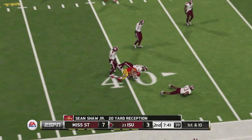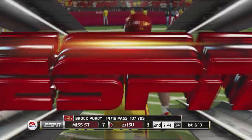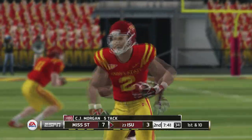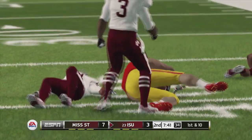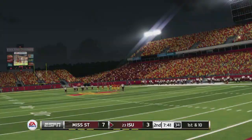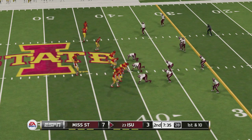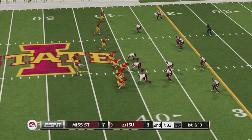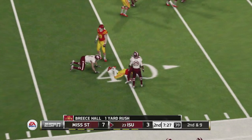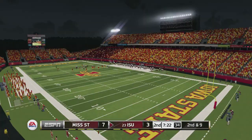Slings it, and he's tackled right around the 40. Looks like the defense played the run that time. With this offense, you've got to be ready for a pass on any down in any situation. First and 10, ball on the 40. He fights forward to about the 40. No gain on the play. That brings up second and nine.